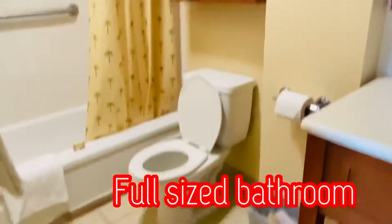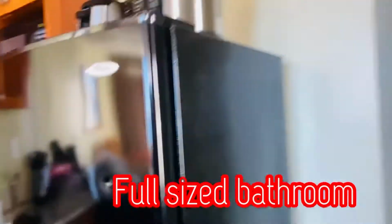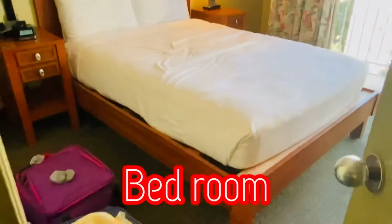And this is the restroom. The restroom is right next to the kitchen. The restroom has a full bath and a toilet and the sink and the cabinet space. And here is a bedroom, the queen size bedroom.